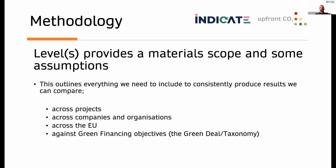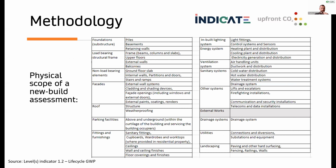So just a quick bit on the methodology. Levels provides a materials scope. So what parts of your building do you need to be including in your assessment? Because obviously the more parts you include, the higher your score is going to be, but also the more transparent your score is going to be. So we need everybody conforming to that same level of scrutiny, so that we can start looking at projects and comparing them across organisations, across the EU, and again, against that taxonomy to access better funding terms.